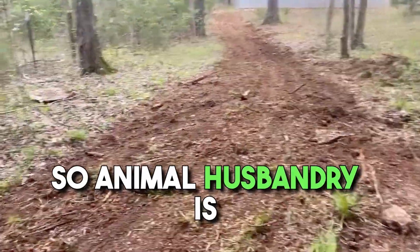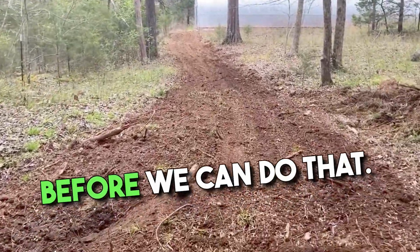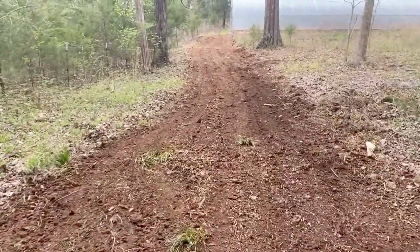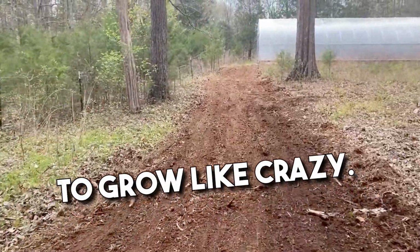So animal husbandry is on the way. However, we have to deal with fencing before we can do that. And we think that's going to help us keep our vegetation down, so we don't have to fight with it, the spring rains and all of that. Everything just starts to grow like crazy.